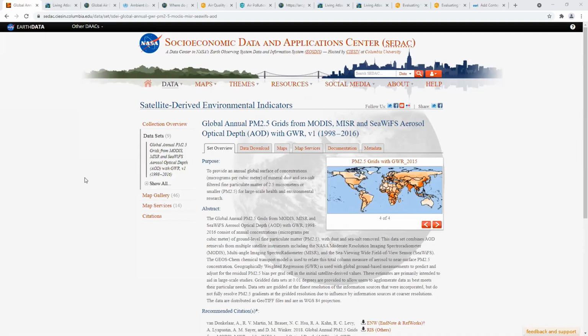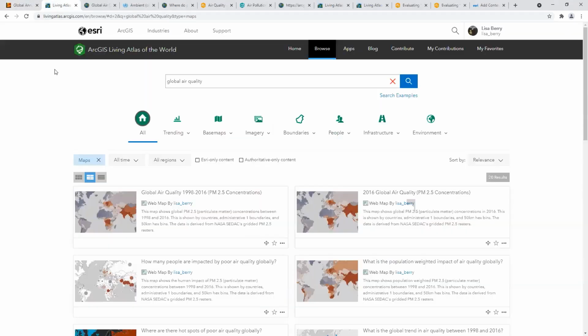So for example, the Socioeconomic Data and Application Center, also known as SEDAC, is a part of NASA, and they create these detailed data sets that are gridded values of PM2.5, ground level fine particulate matter. Why does this matter when it comes to climate and population? Well, when people breathe in PM2.5, it can really impact their lungs and their health. But where does PM2.5 come from? It comes from us. So on its own, PM2.5 is an important story about how humans impact the world around us and the environment and the climate, but it also impacts us the other direction.